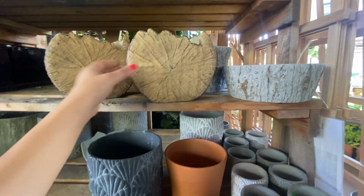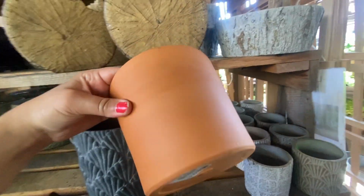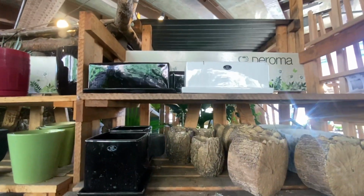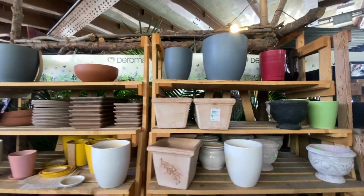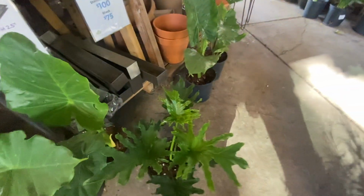We did actually end up getting this. I forgot to show it in my haul because my boyfriend purchased it, but we're gonna hopefully put something that looks really cool in there. So as you can see, there really are a lot of different types of planters, a lot of clay and ceramic and terracotta ones, and then some glossy ones.